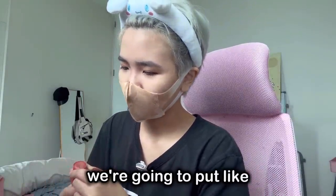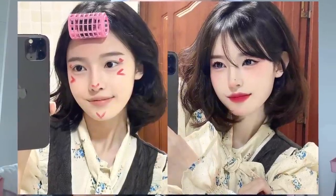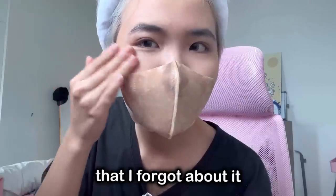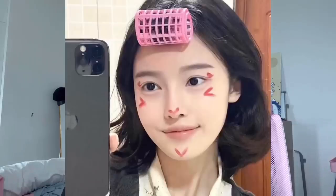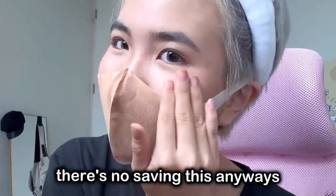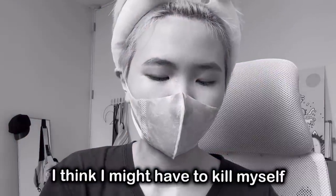We're going to put on this elf blush. So this is the most popular post about blush that I've seen on Douyin and Xiaohongshu. Unfortunately, I was so high on chemicals here that I forgot about it and just did dots on the top of my cheekbones and on my nose. So I missed out on the chin and upper eye part, but let's be real here, there's no saving this anyways. If any of my dormmates knock on my door right now, I think I might have to kill myself.